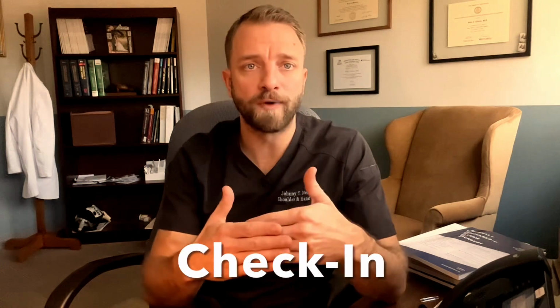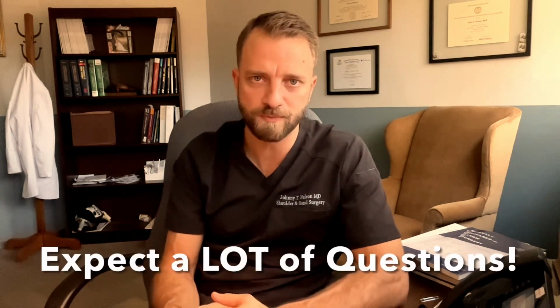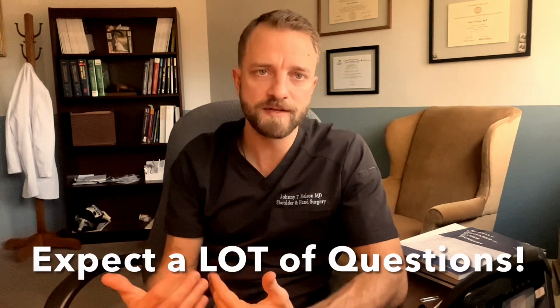When you arrive, they're going to check you in, and there's a little bit of paperwork to fill out. From then on, you're going to get a lot of questions from a lot of different people. It's very important that you're patient with this process. We have a lot of safety mechanisms in place with surgery, and a lot of those involve asking patients and confirming with them multiple times. So don't get frustrated with the nurses, with the staff, or with the anesthesia doctor when we ask you exactly what we're doing and confirm that, because that's all part of a safety culture that we have to make sure that no complications happen during the surgery.